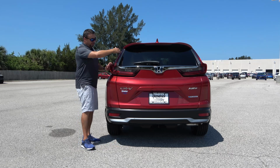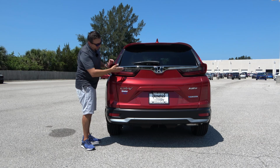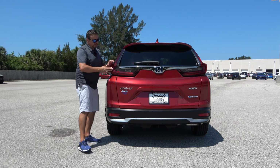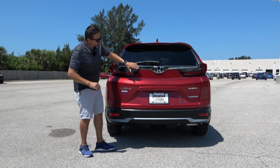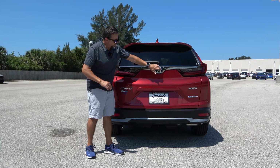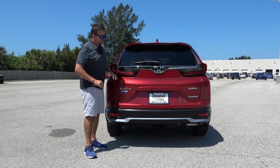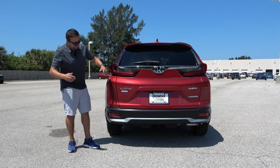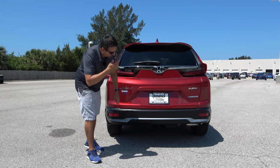If you can see, they're fully LED lights. Then they have this clear portion right here, and that's not really clear. It's kind of a smoked setup, and then it has this smoked chrome trim that goes around the entire back. Big Honda logo with blue inlays in it. Third brake light. I wish this was underneath here, hidden from the elements, but maybe for the next generation they will do that. CRV on one side, and then you have the all-wheel drive hybrid system.